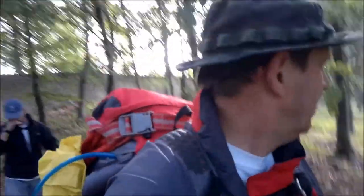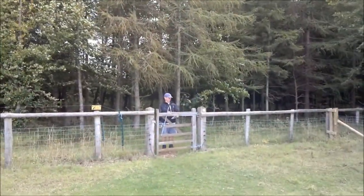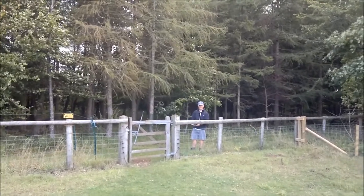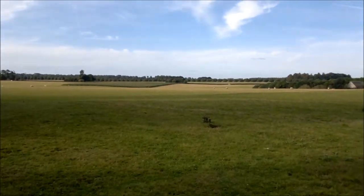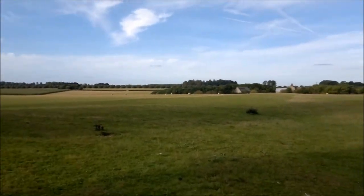Now, try not to get lost in all the myriad of paths around here. Roger just checking out the route. Finding the route across, because as you see, there's not much detail in the landscape as to where we head for. So, case of get the compass out and head on, but it's beautiful.